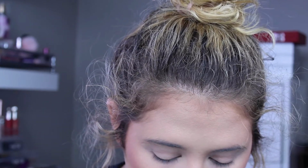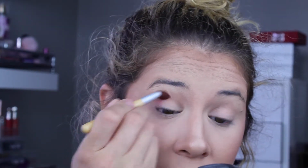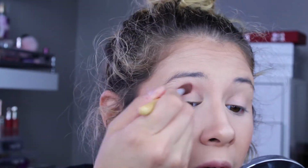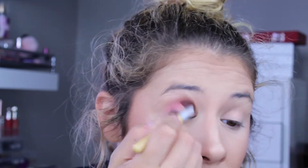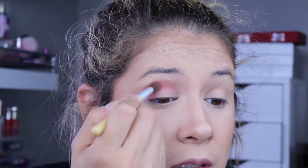So I'm going to go in with that pink shade, and put that into our crease and into the corner. We're just going to have to go with how it goes. I never use this brush for anything like this, so we're doing it. This is going all in the crease on the outer corner. So you guys can see that.